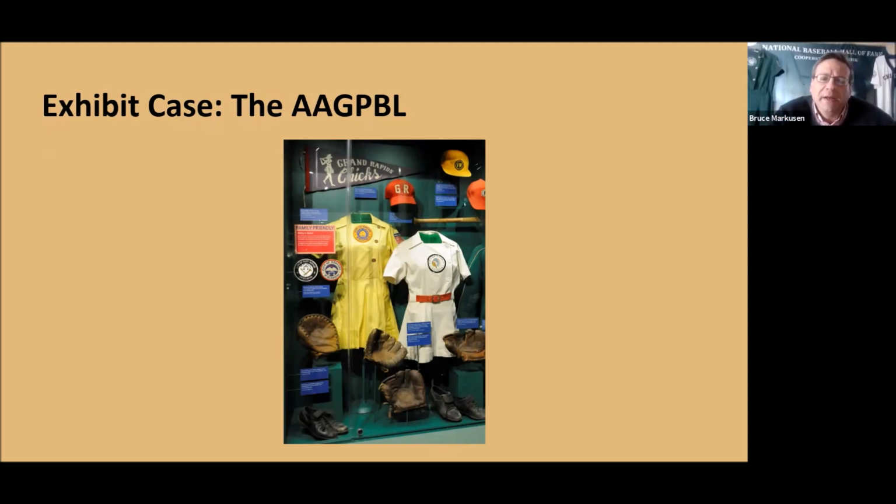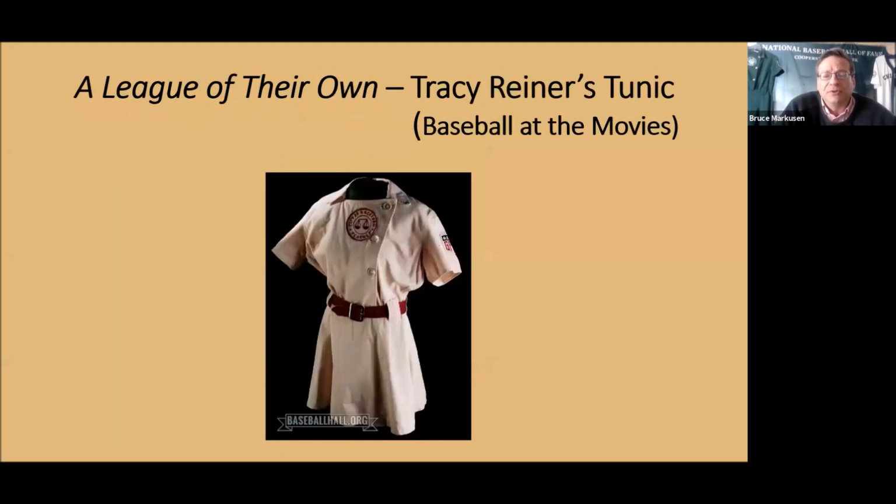You see the one on the right has the belt. I don't see a belt on the one on the left. I'm assuming there was a belt that went with it, but perhaps that was not retained as part of the donation. Correct. You also see some of the teams that are featured here. The GR is Grand Rapids, and then to the left above that is the banner for the Grand Rapids Chicks. All the teams were essentially located in the Midwestern part of the country, in states like Ohio, Illinois, and Michigan.